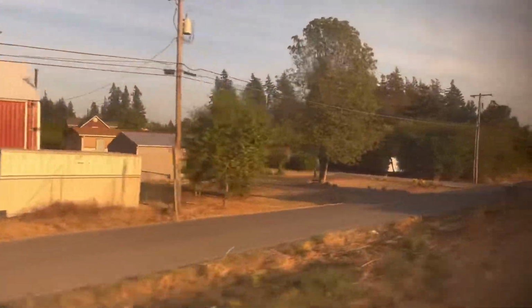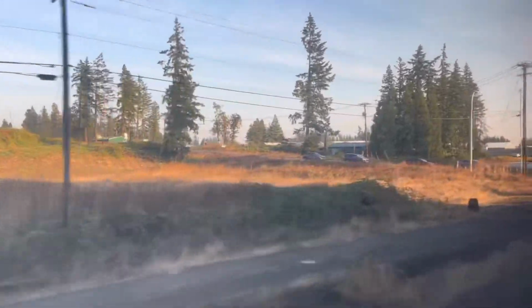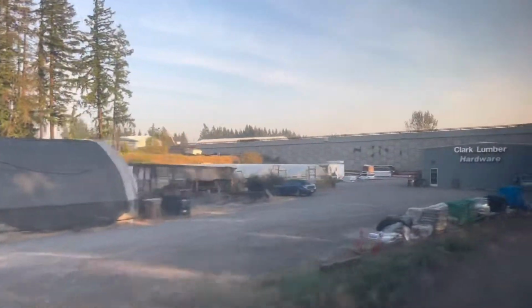Look at that old building there. Very old, historic building there. There's an old building down there. So yeah. But the part that I said, the valley. Yeah.